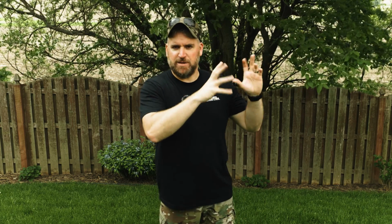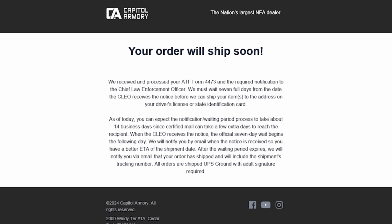And at the end of it, they'll also give you a database lookup, like I said, where you put in your county, and it'll list your Chief Law Enforcement Officer that you can then use to auto-complete the form and finish everything up. At this point, just review everything one more time, make sure it's all correct, and then hit submit. And here, you just wait for Capital Armory to review and sign everything, and then send you notification that they've sent it off to the CLEO for review. For me, this was about 2 days from the 4473 submission to getting notified it was being mailed out.